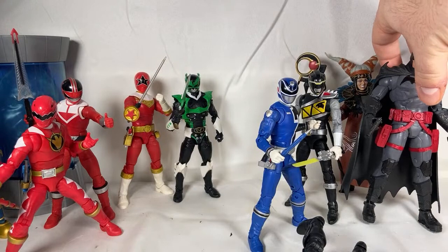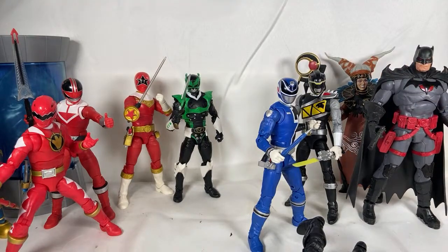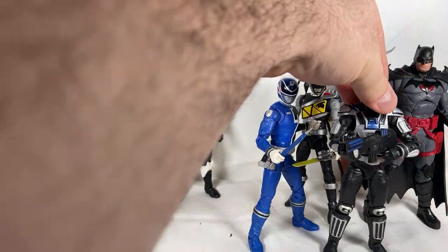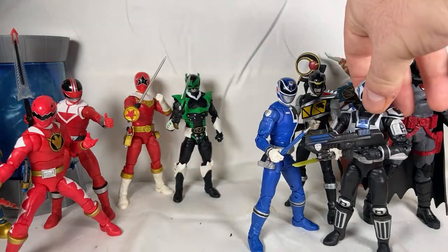Oh, sorry. A Squad, Blue Ranger. But let's get him back up here. We'll put him back over here because Ranger Slayer's about to go there. Sorry. Hairy arm is in the way.